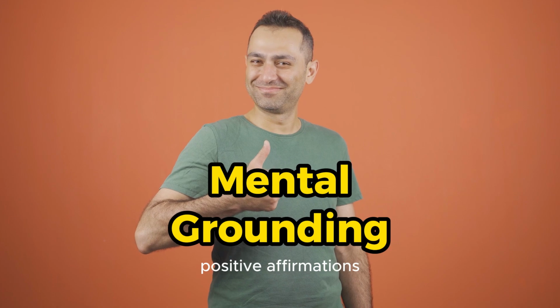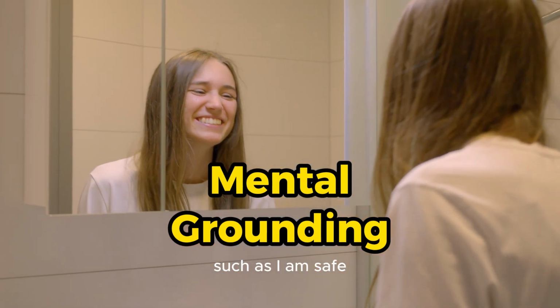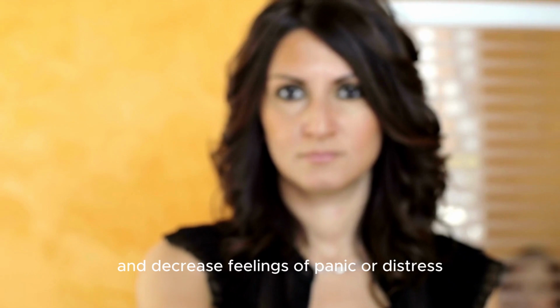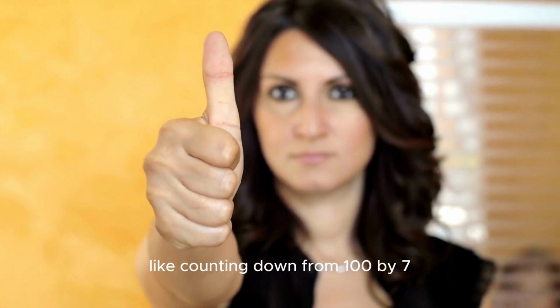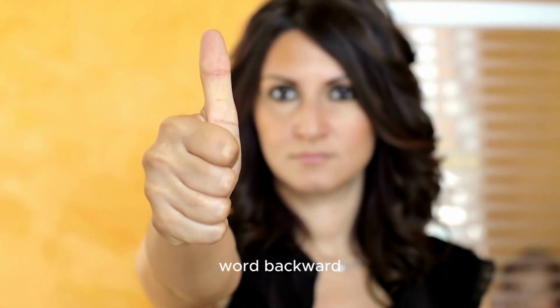Positive affirmations. Repeating positive statements to yourself, such as, "I am safe," or "I am in control," can reframe your mindset and decrease feelings of panic or distress. Simple mental tasks. Engage in basic cognitive exercises, like counting down from 100 by 7s, spelling a word backward, or reciting the alphabet.